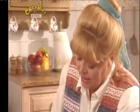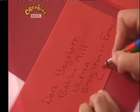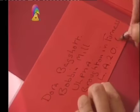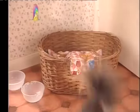Now, write the address clearly. And I mustn't forget to put the postcode on. That'll help my letter to get there quickly. There. Come along, Pippin. We'll post it straight away.